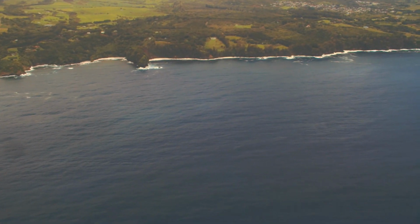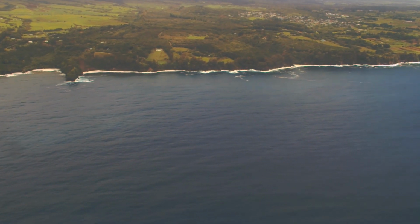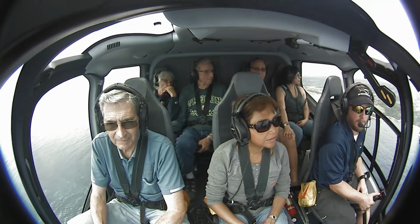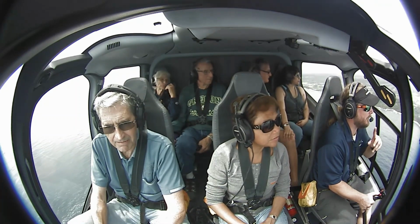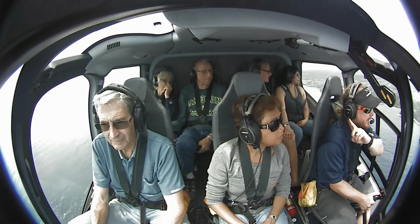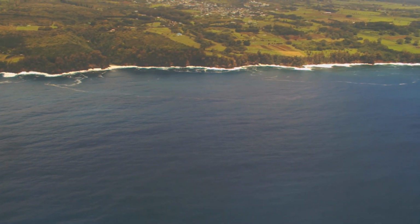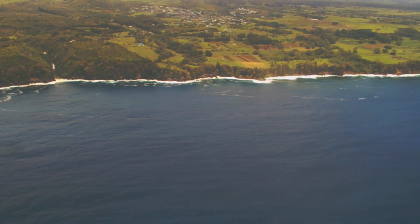How many of you birds are up at one time? We have 7 helicopters at our base, and at least 6 of them are usually up at a time. And then they have another 5 helicopters that fly out of Hilo for our company, and they're usually all up all the time. We keep pretty busy.